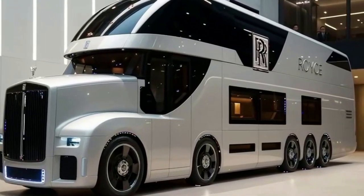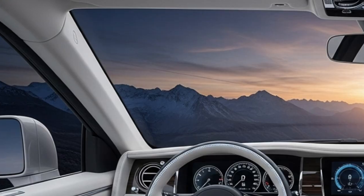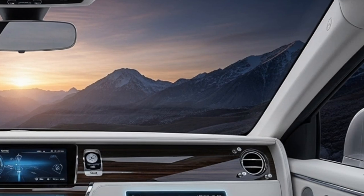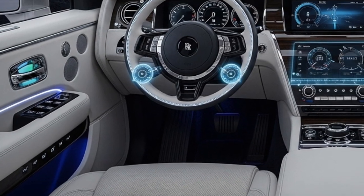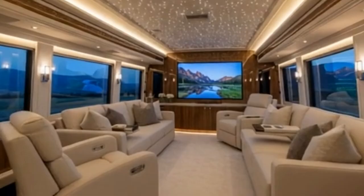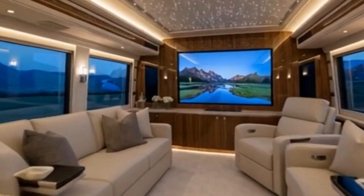Even over rough patches, the cabin remains eerily calm, almost like you're gliding above the road instead of driving on it. But the real surprise isn't just the smoothness, it's the silence. Triple-layer insulation, active noise cancellation, and precision engineering mean you could hold a soft conversation at 70 miles per hour without raising your voice. Most RVs rattle and shake at those speeds. This one feels more like sitting in a penthouse suite that just happens to be moving at highway pace.